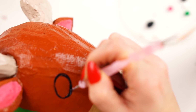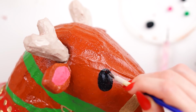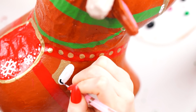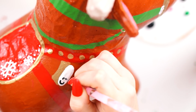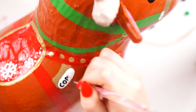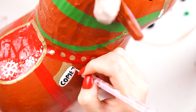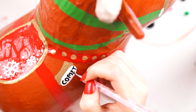Next I went in with some black puffy paint and my dotting tool and I just painted on the eyes. So I did the outlines of them first and then went in with the paintbrush and filled them both in, one eye on each side obviously, and I popped the nose on the front as well. For the final touch I just put the name Comet on the little name tag and left it all to dry once again.